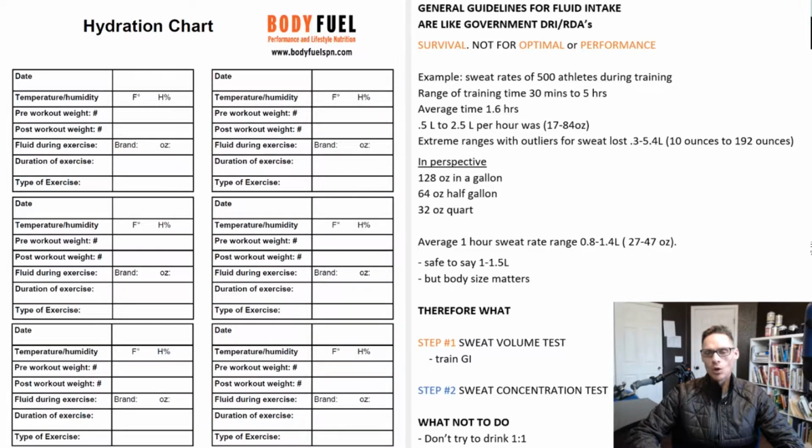Understanding how much fluid we lose is increasingly important the longer we go. The extreme range for that study was up to 192 ounces. So there are outliers, and you may be one or you may not, but you may sweat an inordinate amount of fluid. And if you don't test for this, then you don't know.